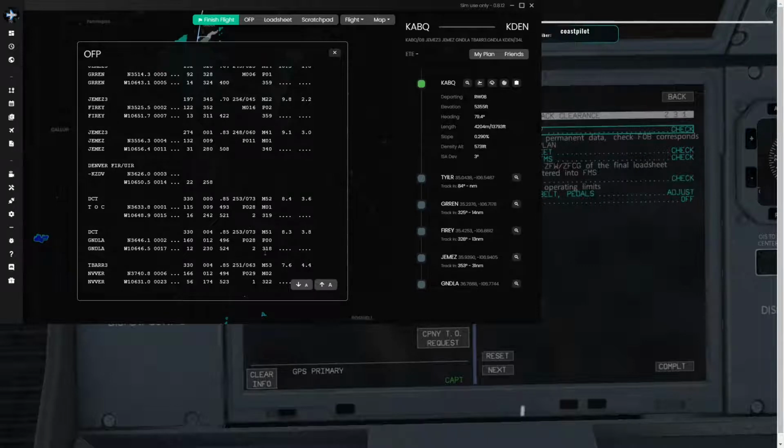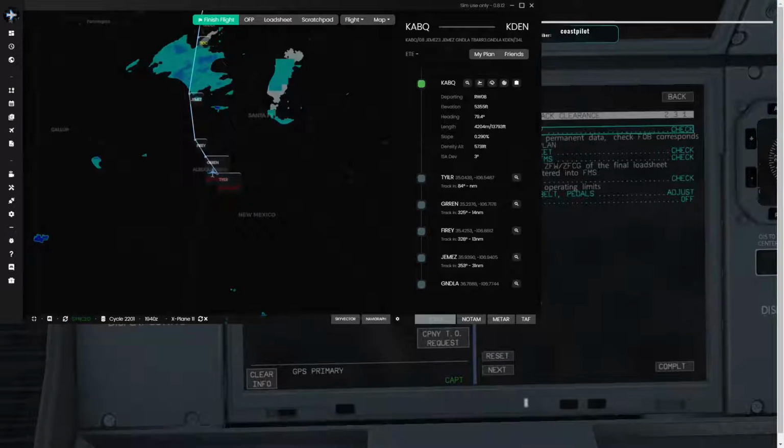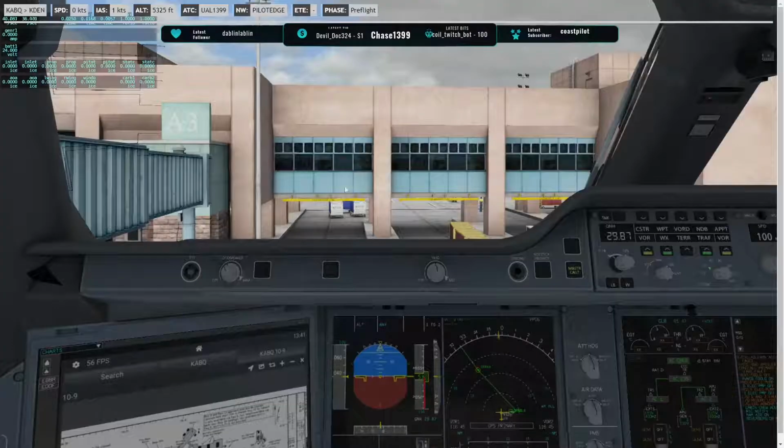Bible Lima, contact NorCal departure. 318. Over departure, 3. 22. NorCal departure, TBM 47 Lima, 3,000 to 6,000. Number 4851 Lima, NorCal departure, radar contact.